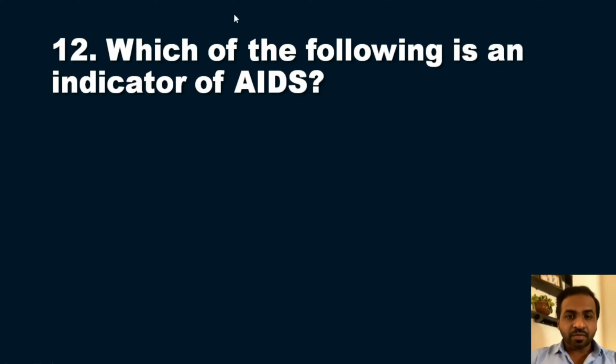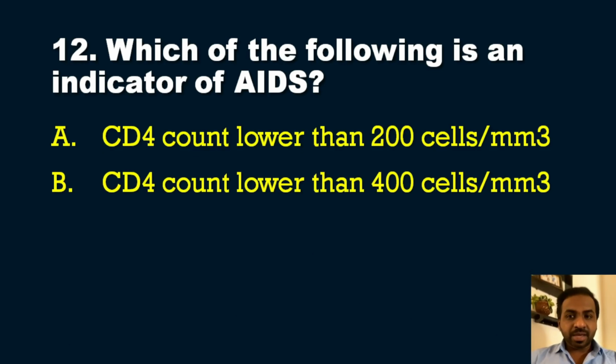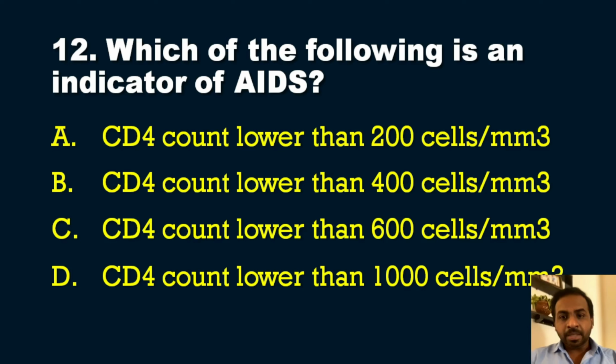Which of the following is an indicator of AIDS? The options are: option A, CD4 count lower than 200 cells per cubic millimeter. Option B, CD4 count lower than 400 cells per cubic millimeter. Option C, CD4 count lower than 600 cells per cubic millimeter. And option D, CD4 count lower than 1000 cells per cubic millimeter. Among these, which is the indicator of AIDS?